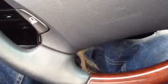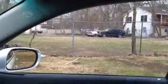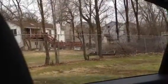First things first, we're gonna turn the temperature down in here a little bit because it's quite warm. All right. First things first, we're gonna take a look at the power windows. And your power seatbelt adjustment. And door locks.